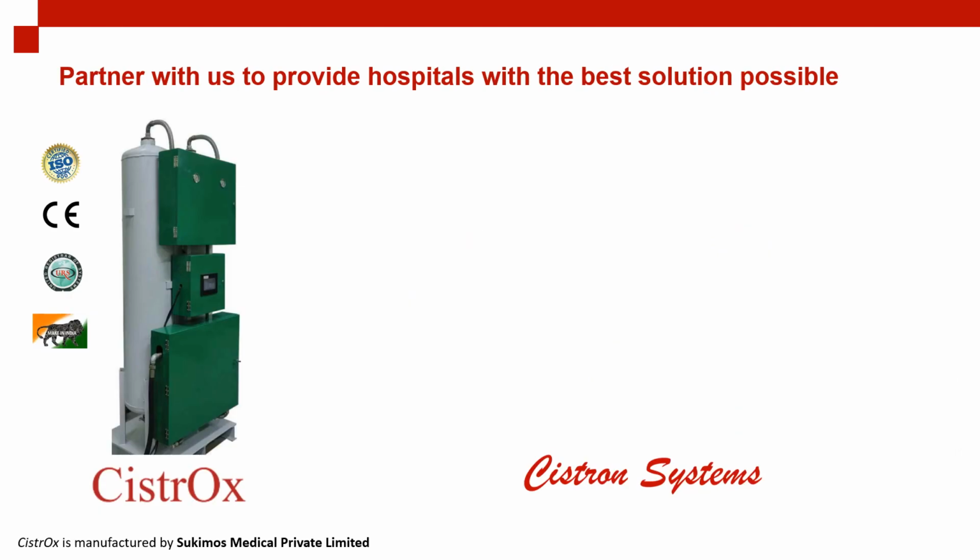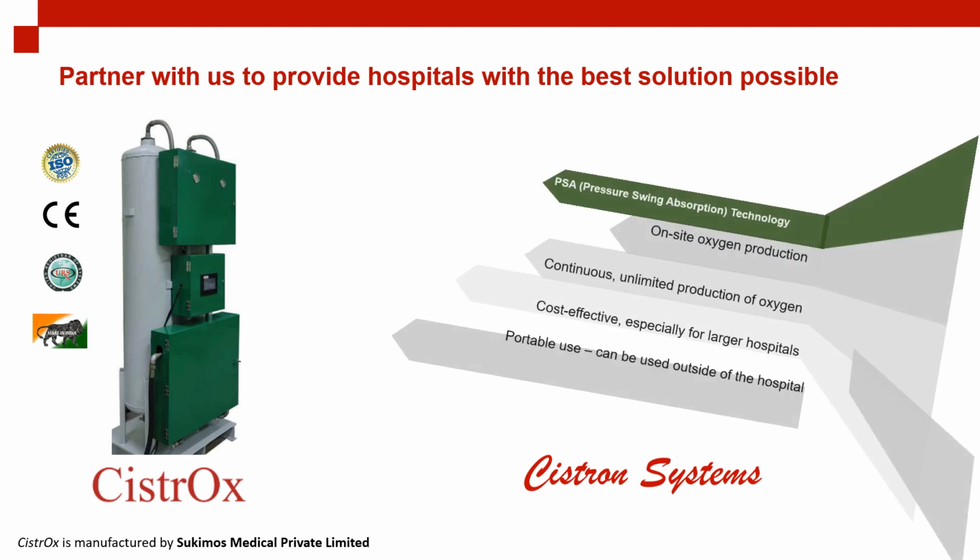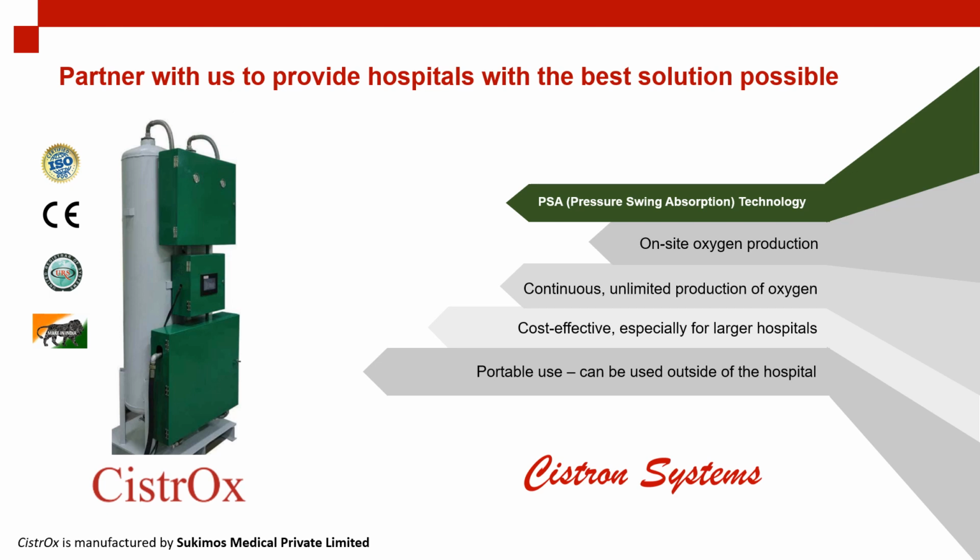Cistron Systems has a solution for this issue. We can provide hospitals with the best solution possible, the Cistron Oxygen Generator Platform. The Cistron Oxygen Generator Platform uses PSA, or pressure swing adsorption technology, to convert air in the atmosphere into medical-grade oxygen. The platform can be installed on-site at the hospital and provides continuous, unlimited production of oxygen to the hospital system. The platform is very cost-effective, especially for larger hospitals.